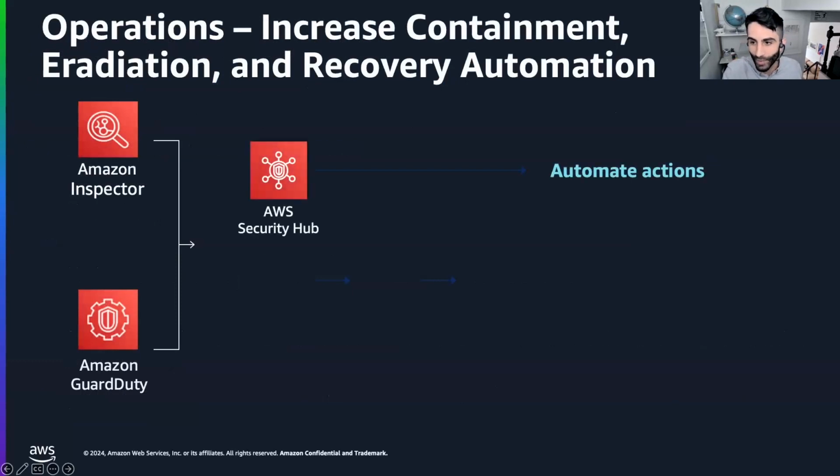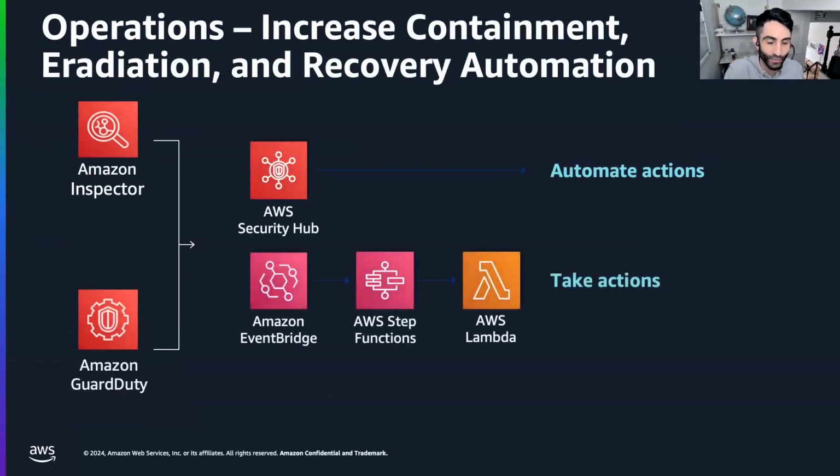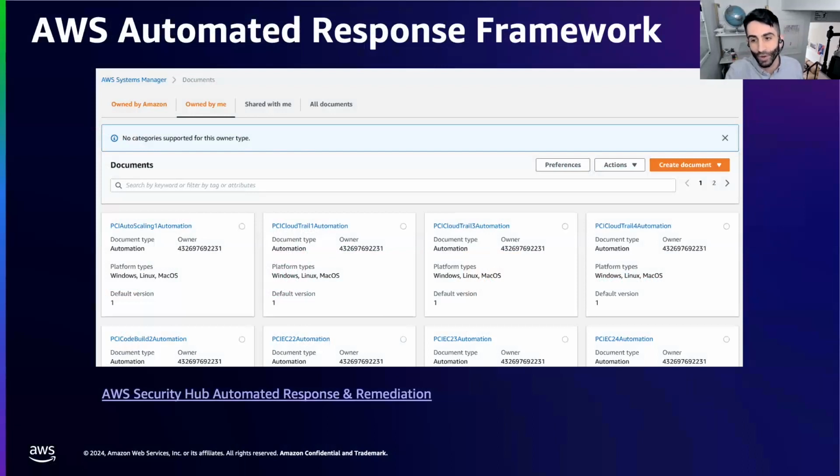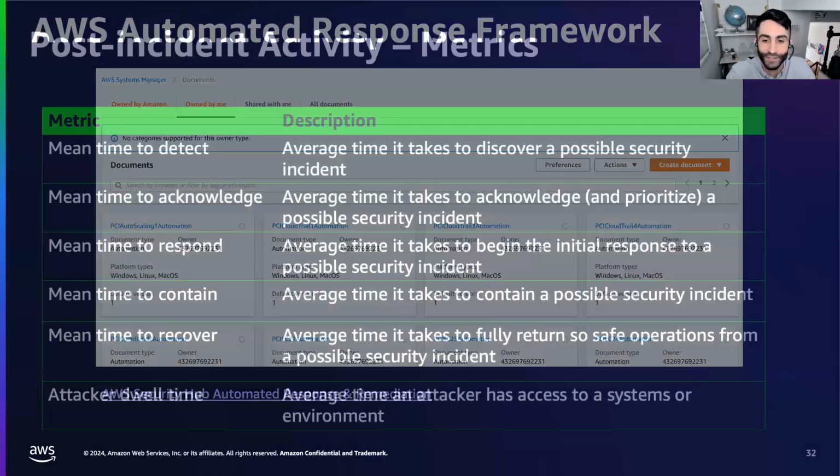We're not just limited to automation off of CloudTrail APIs. We can do it off of GuardDuty findings, Inspector findings, even those rolled into Security Hub. We can have automation actions off of those. We do have our AWS automated response framework as well, and that's built upon Systems Manager, which I spoke about. We can send some links to check that out offline.